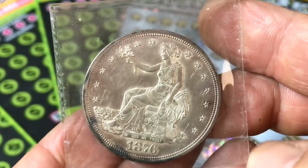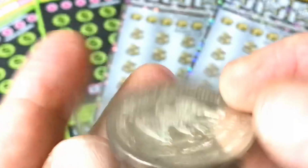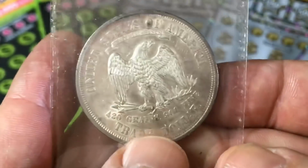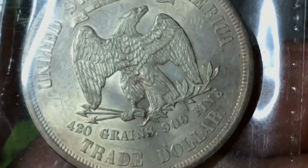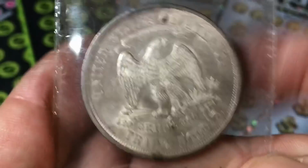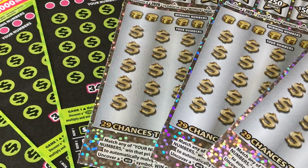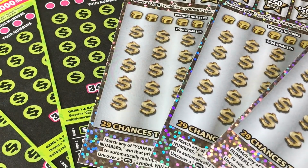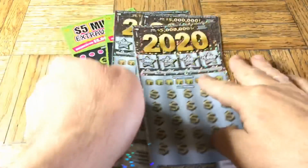These trade dollars were minted primarily for trade with China itself. They made their way into circulation. They actually have the 420 grain, 900 fine notation here, because it was used for barter trade, specifically. Anyway, so those are money. They're still money. I could spend that for a buck, but I wouldn't. That nicer one, third hand, is worth about 300. And the worn one is worth about 90. So, just to show you.